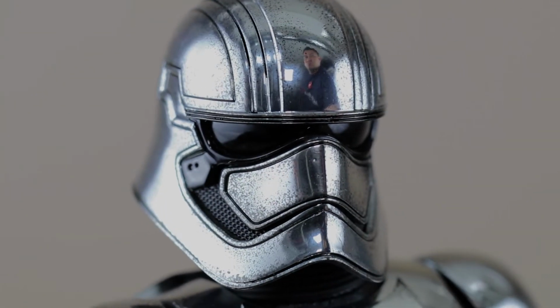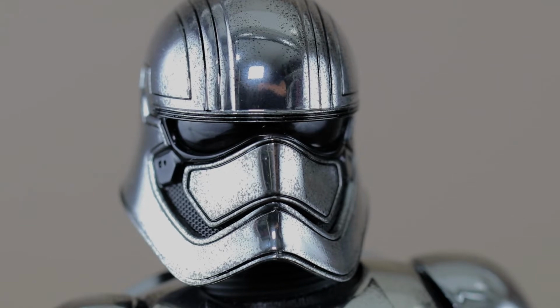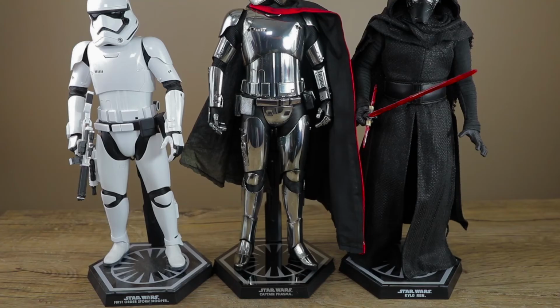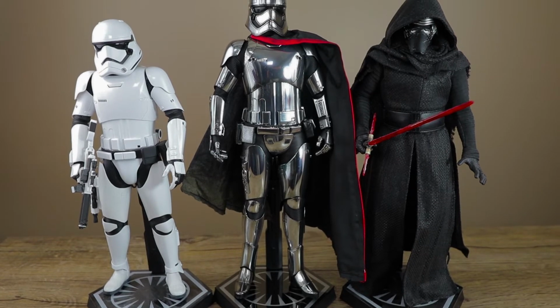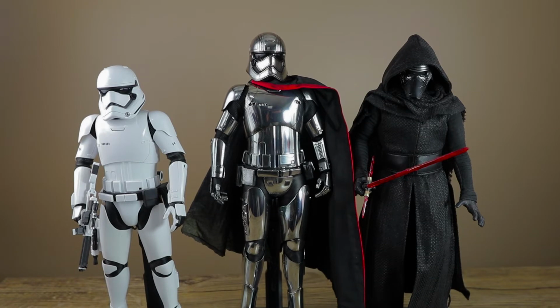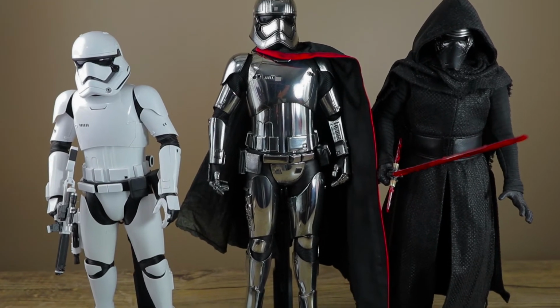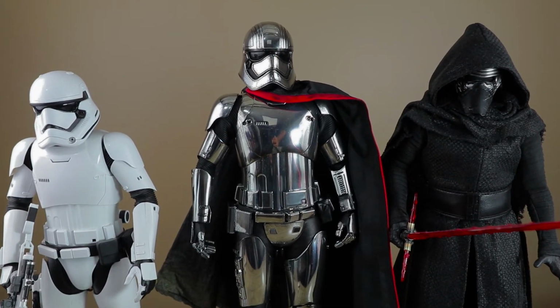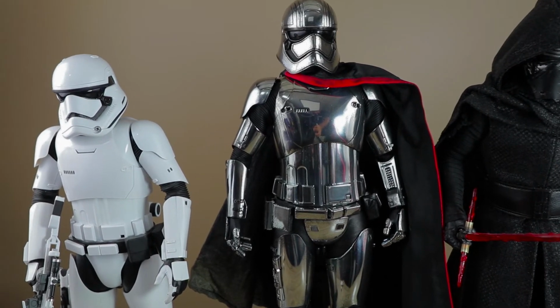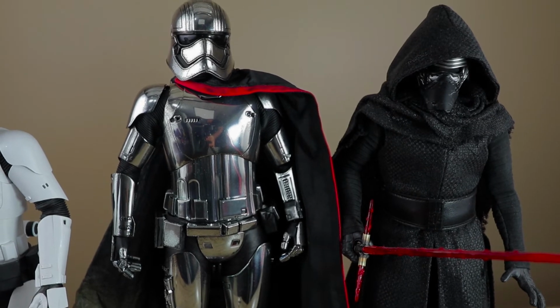At least for me, I just don't have that excited feeling when you open up the Hot Toys, especially when I got her in hand. The cape looks good as well, as you can see here. I'm just doing a height comparison with our regular stormtrooper. Obviously she's towering over that stormtrooper. With Kylo Ren, she's a little bit taller, not much, but as you can see there. The cape that I got was a bit messed up on the button, so it's not completely flat, so it's not draping as well as I wanted it to be.